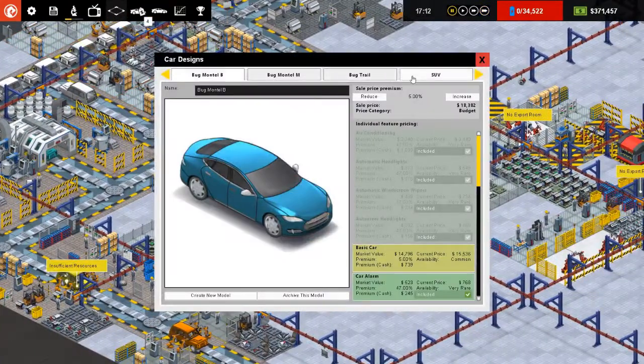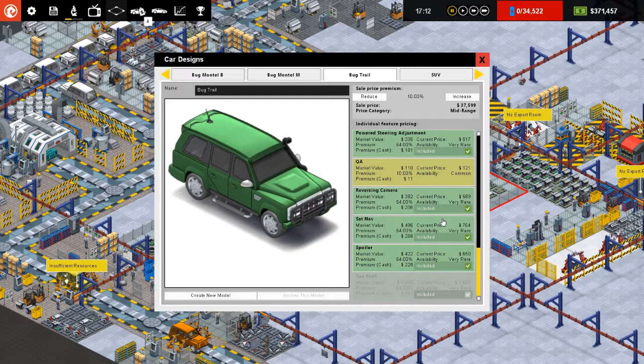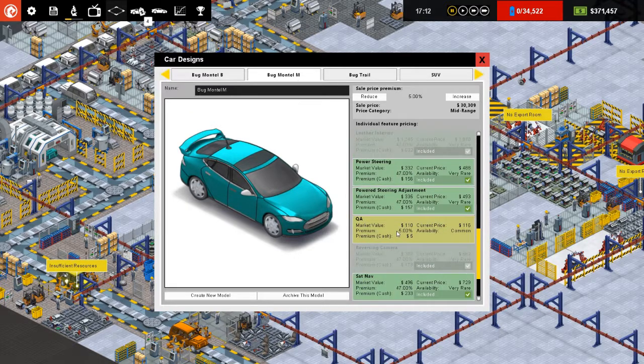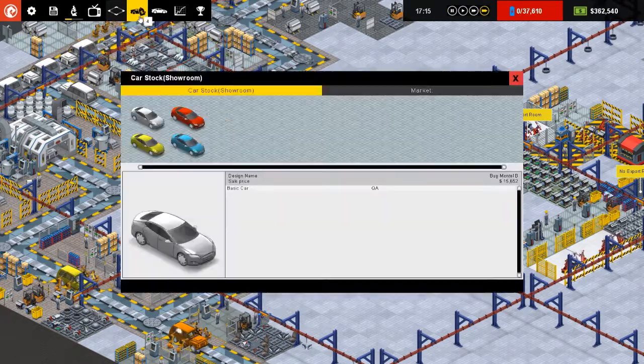Right, cars, sub. Won't do the sub yet. Right, automatic headlights. And that's just the sunroof, isn't it? Yep. Montel M, that doesn't come with automatic headlights or leather interior or reversing camera. And the Bug Trial comes with absolutely everything. A lot of the stuff I've got on there is quite rare, so I probably could up it 15%, 39,000. See if it sells.